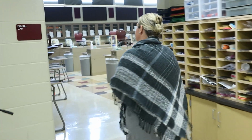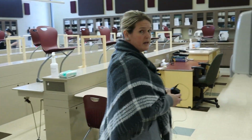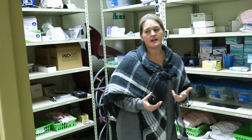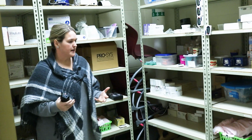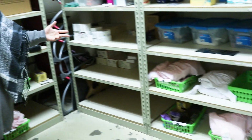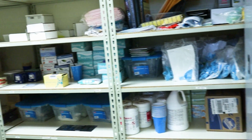So right here, when you first walk in our dental assisting lab, you will notice that we have a reception area. Learning front office skills is a huge part of our dental assisting program, and it provides a better, well-rounded dental assistant for the industry. Come on in. This right here, walking in, is our storage facility. This is where we keep all of our extra supplies, things that we need on the fly. This year with our COVID stipulations, we do have some extra PPE that we keep on hand for students to be able to work safely with each other.